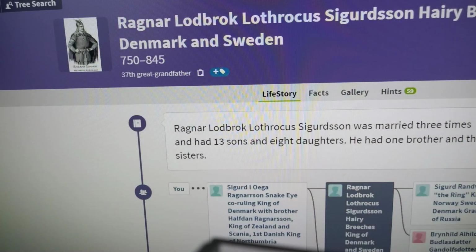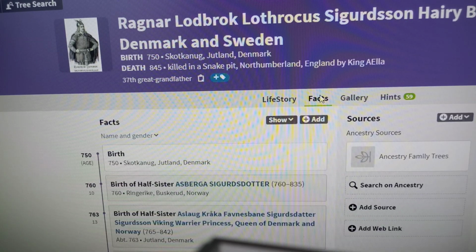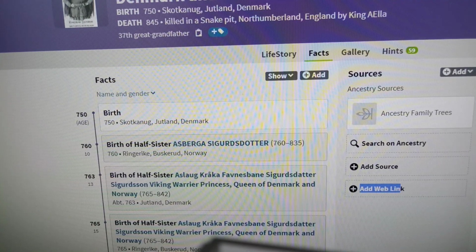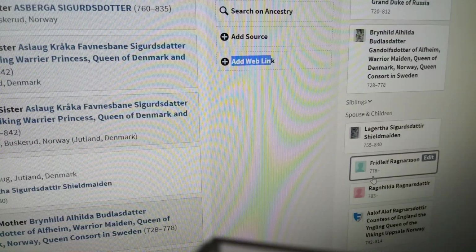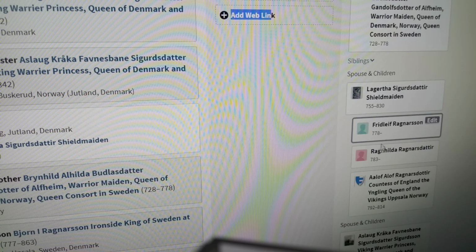Sorry about the rolling here. And we're going to go to the facts about Ragnar, which are over here. There's his parentage. If I can get that over on the screen. I guess I'm going to have to turn this to do it. There's his father, his mother, Brunhild. There's Lagertha, her son and two daughters.